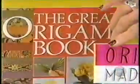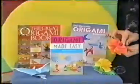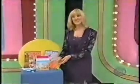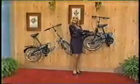This showcase starts by teaching you the art of folding paper with these books on origami. Learn basic folded shapes of origami, the Japanese art of paper folding. You'll learn to create beautiful paper figures for parties, gift packages, or dollhouses. Next, this pair of new folding bikes from DeHaan, a pair of 20-inch foldable bicycles. The Stowaway is lightweight, so you can take it anywhere. Stowaway foldable bikes from DeHaan.